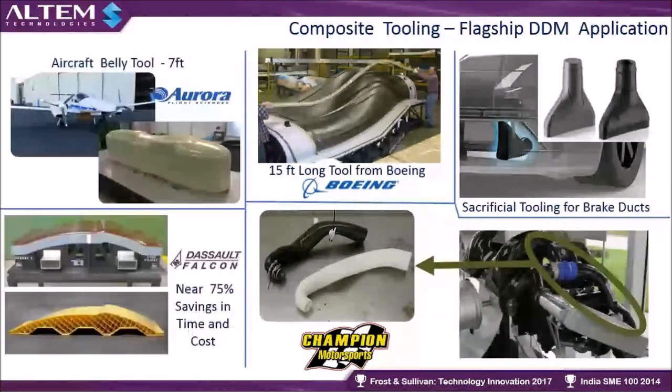Or you can see an aircraft belly tool from Aurora, where this tool is being printed, the composite being wrapped over it and fixed onto the aircraft, and the aircraft is flying like that. So we can use it for production tooling without having any worries about the strength. And a similar example you can see from Dassault for the Falcon jet wing. So composites is a very, very important application in our portfolio, and we can further discuss whether you can use composites using this kind of solutions.